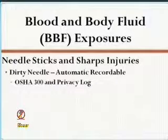Something else you do when you record it on the report: it asks for the individual's name. In these instances, you do not record the individual's name. However, in that space you put privacy case. And you then have a separate log, an OSHA privacy log, where you log the case number and the employee's name for future reference. The OSHA 300 report is public, so that way you're protecting the identity of someone who could potentially become infected or whatever. So that's why we're using the privacy log. Don't forget to do that.